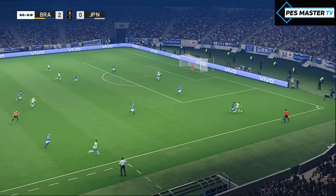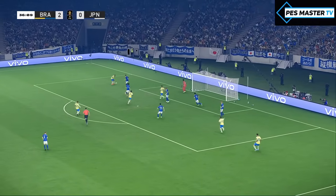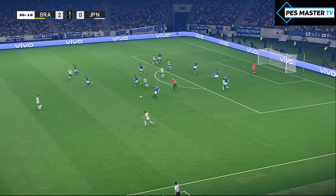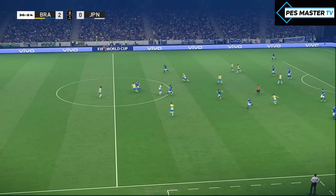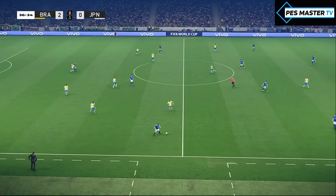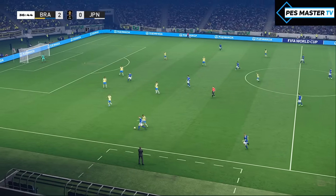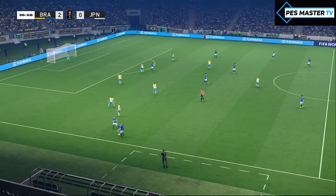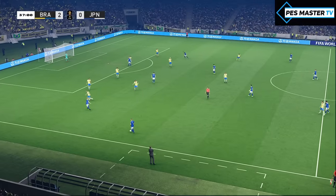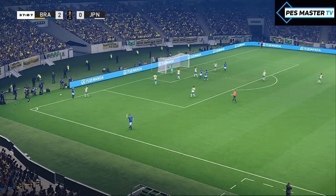Danilo shifted upfield. Big chance! Turns and goes back. Endo. Brazil looking forward to the break after some very good work in the first 45 minutes. Now it's Doan. Played through for the wide man. And a goal kick.